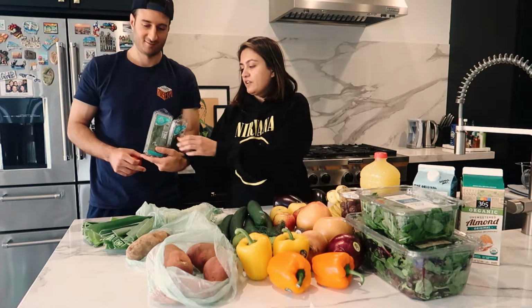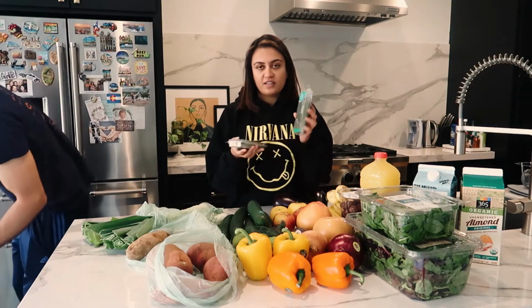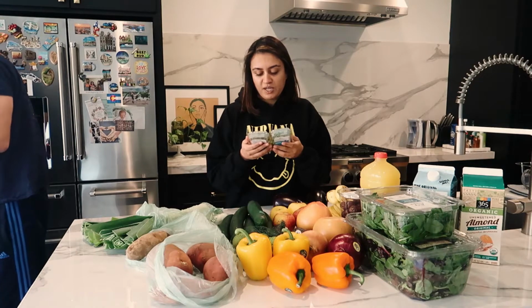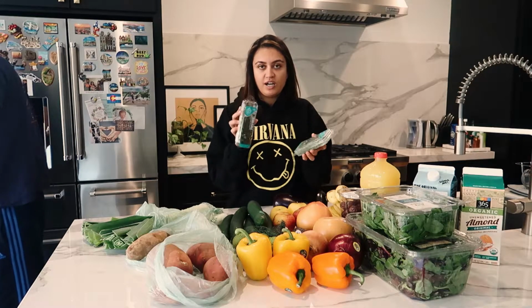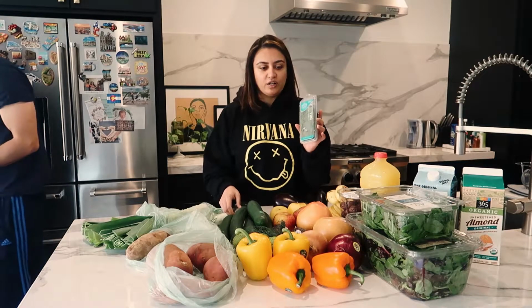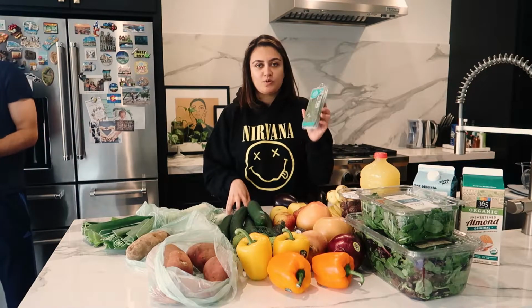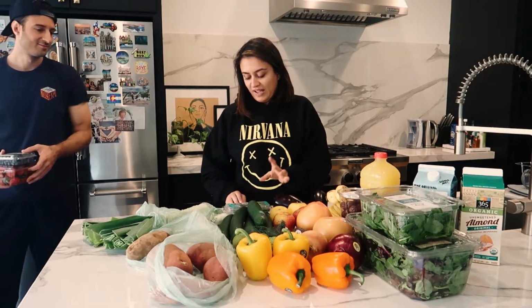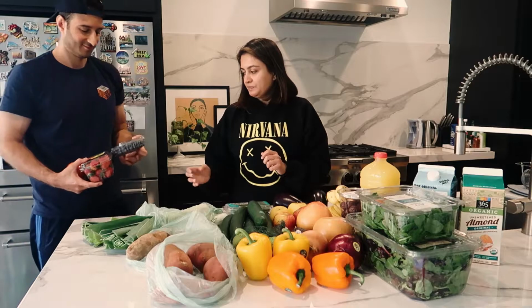And then I have herbs here. I get the fresh ones and then I freeze them because it's just easier that way for me. So I have thyme, which will go into the potato leek soup. And then I have dill, which I will use for a roasted red pepper soup. I have some red peppers in the fridge that are about to go bad, so I need to use them ASAP.